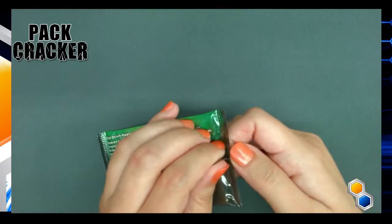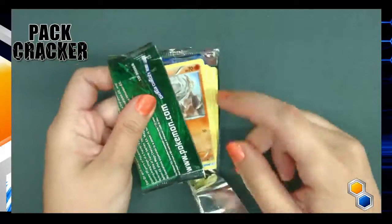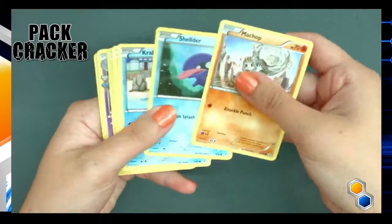So we're moving on to the next pack. And man, I wish my hands looked as nice as Alicia's do. But, oh well. That's me.